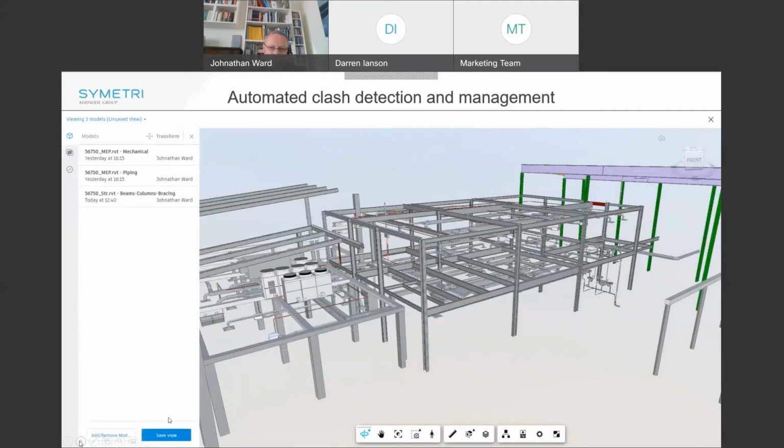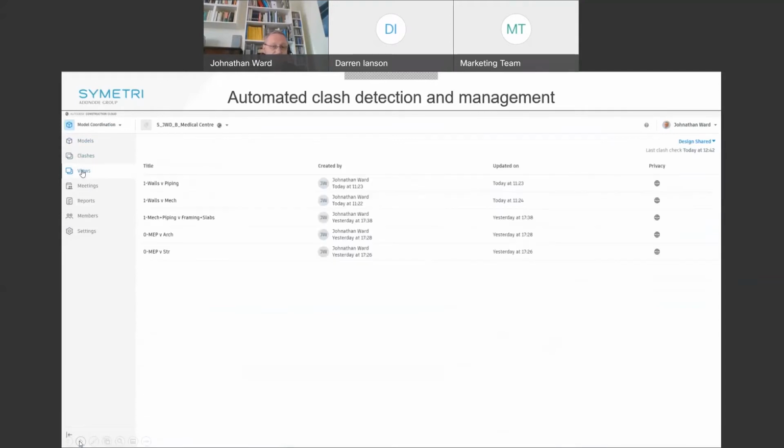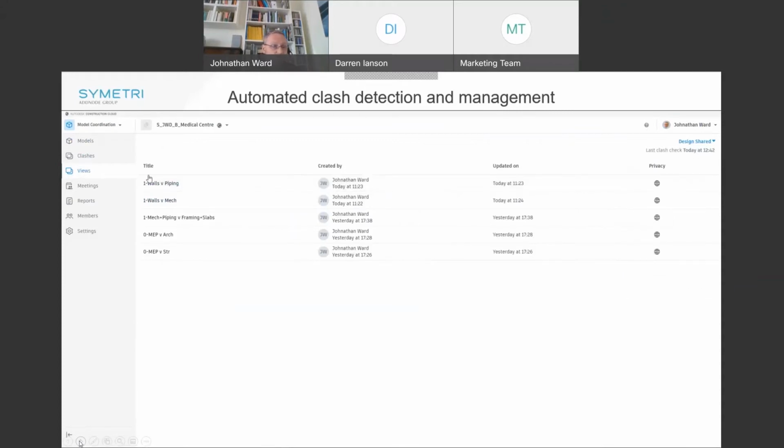I've created a few additional views in here already, and these effectively become, one way to think of them at least, my predefined clash tests. So these are my search sets. I've created, as I said, a few different views already. So these, if you like, read from those search sets, and they are my clash tests that I want to monitor. I've published them, which means that they're available to everyone in the team.